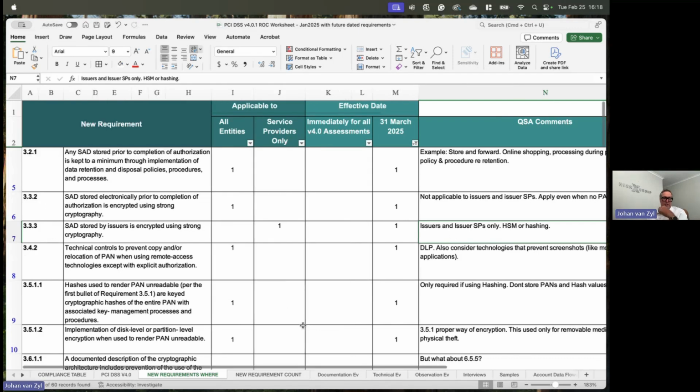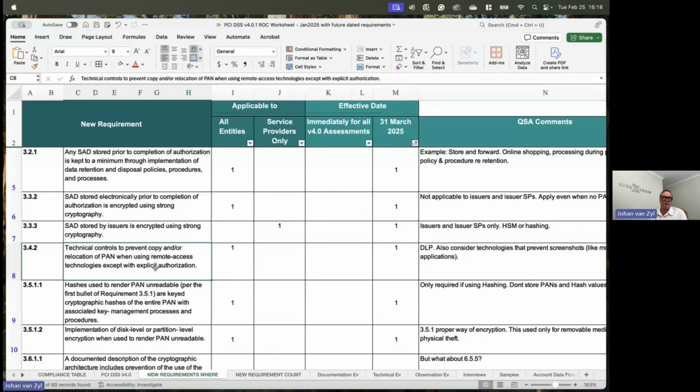Next requirement we're going to look at is the technical controls to prevent the copy and relocation of PAN when using remote access technologies, except with explicit authorization. Very nice addition, that, except with explicit authorization. So if you do have personnel inside your organization whose job functions include copying and relocating PAN, then you must specifically authorize them to do that.